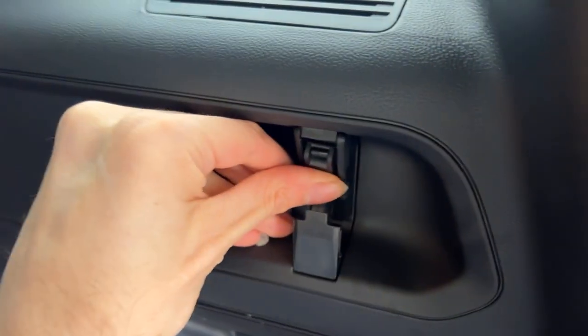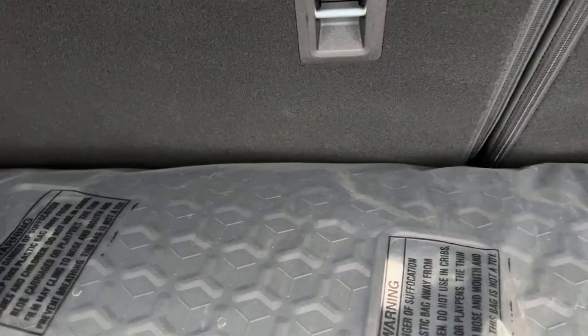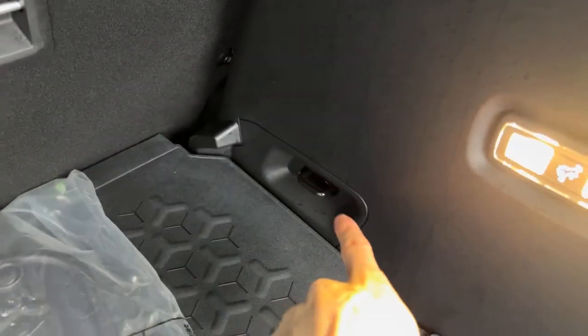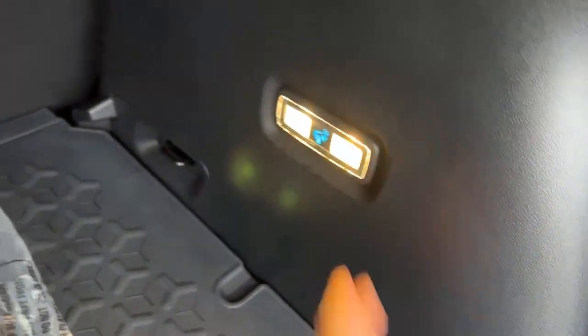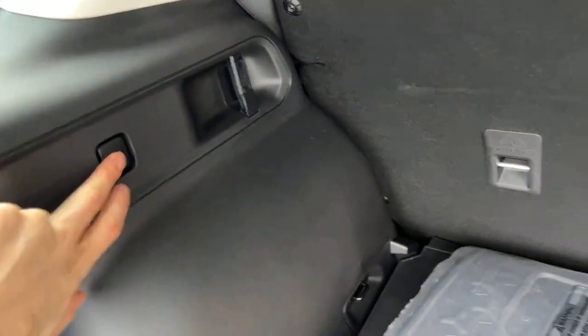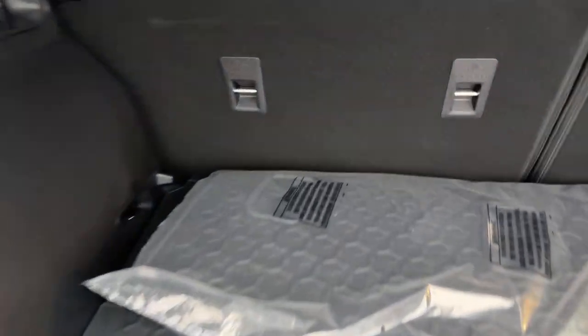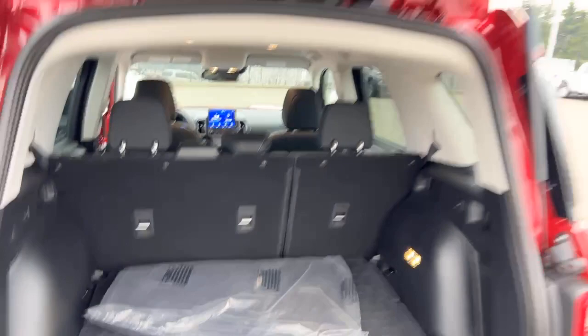We got some hangers right over here and some tie down hooks and stuff like that. We also have some anchor points right on this side and also right there as well for you. And we got some nice lighting back here, which is very nice. We got another 12-volt power outlet for some cargo bay charging. And we have this little button right over there that will turn these lights on and off. Super nice. There's the word again. I'll close that right on up.